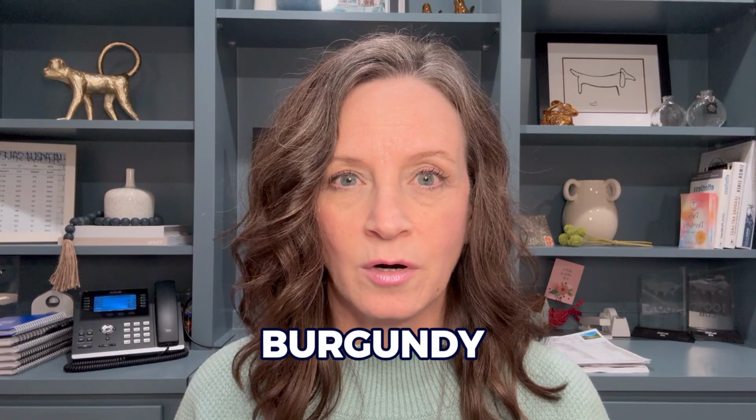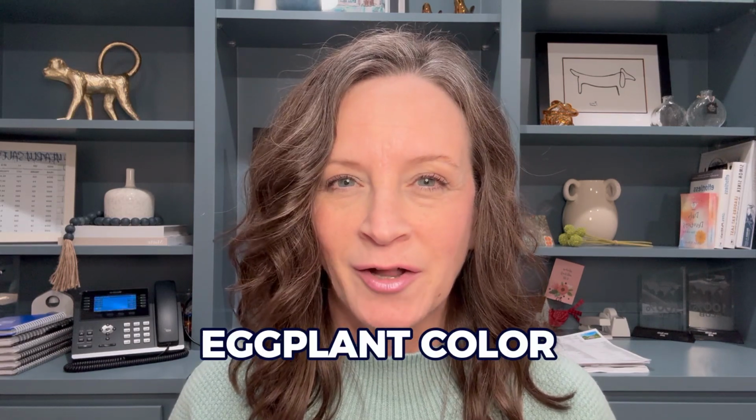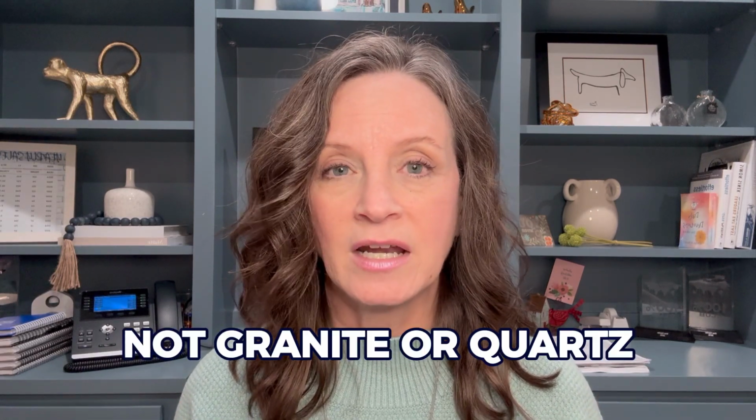Countertops. I mean, gosh, if you have Formica countertops that are burgundy or eggplant color, then maybe that looks amazing in your house. I recently went on a listing appointment where they had some red countertops that were absolutely beautiful in the space. Even though they were not granite or quartz, they fit perfectly in the age of that home. And I wouldn't recommend changing those at all. As a matter of fact, if I bought the house, I probably wouldn't change them.